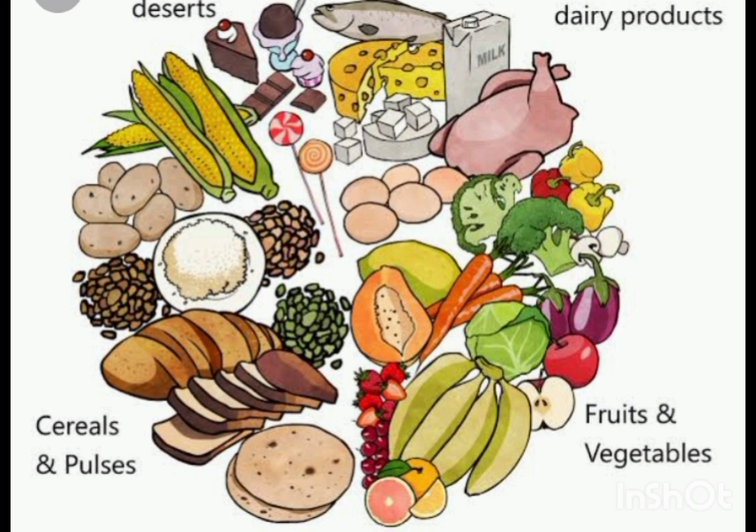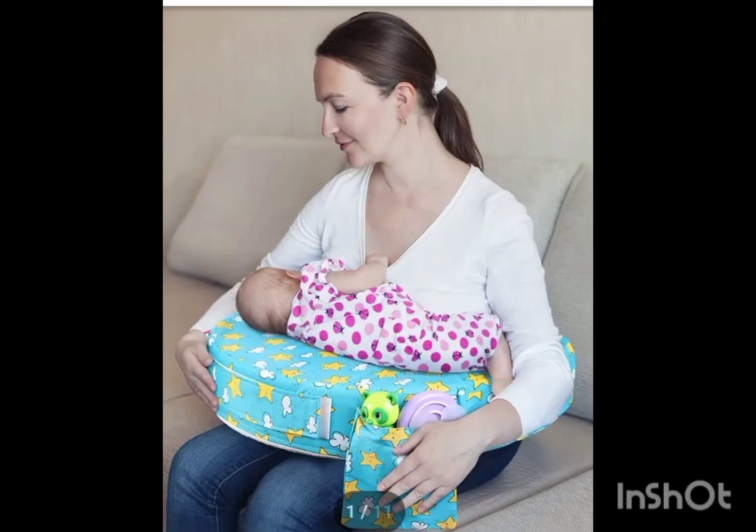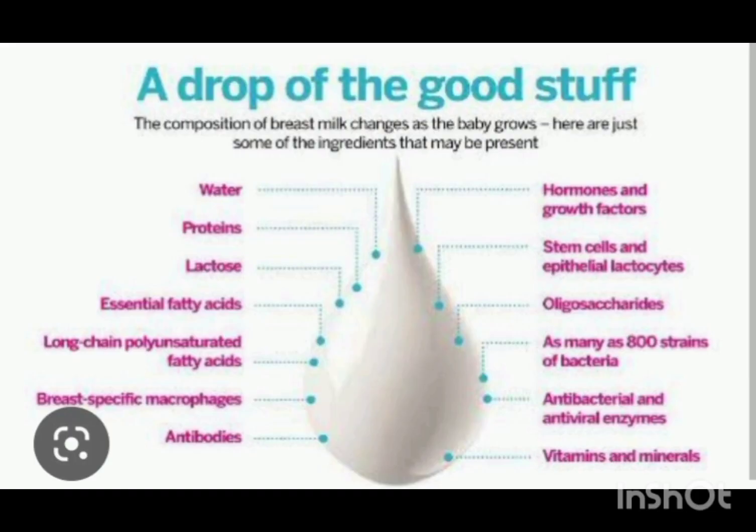So what specific nutrition do we have to give? Nothing but breast milk. Breast milk is, I should say, the divine gift of God to the baby from the mother. Every drop of breast milk is very valuable because it has all the nutrients that the baby requires.